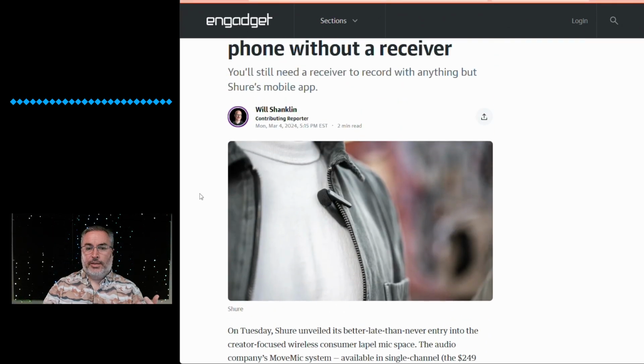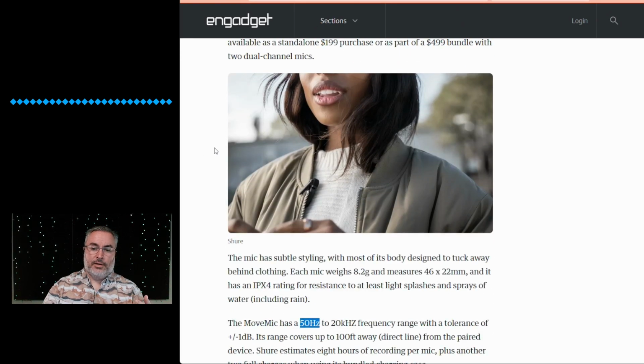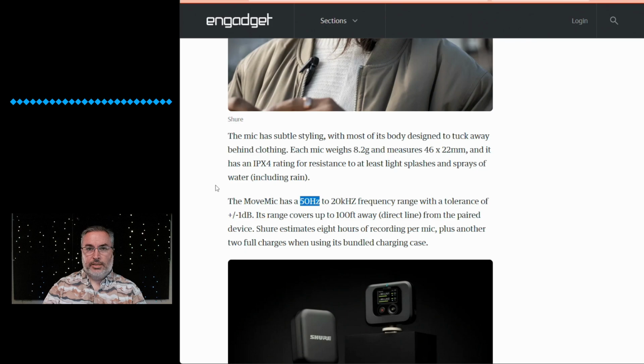I like it. I want it, but because I already have the Wireless Go 2s, I'm not going to be getting this. Plus, when I do use these kind of wireless mics, it's more than one person talking, so you need both systems, and then you're looking at $500. I mean, it works. What do you think?